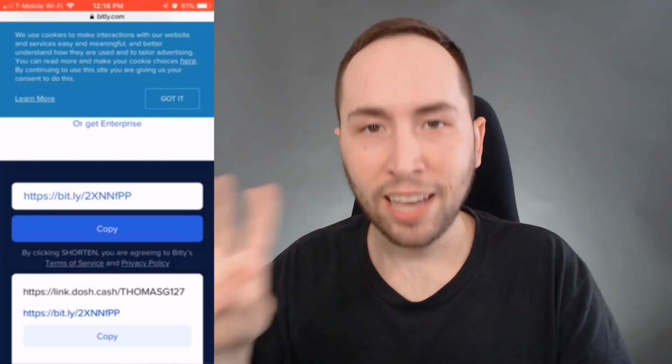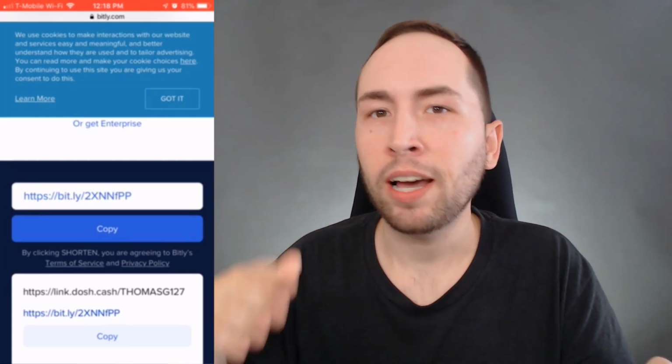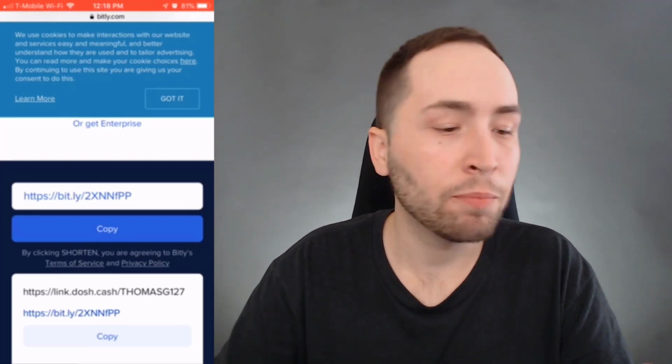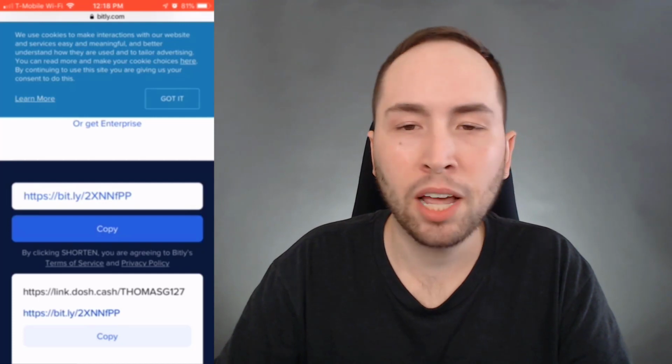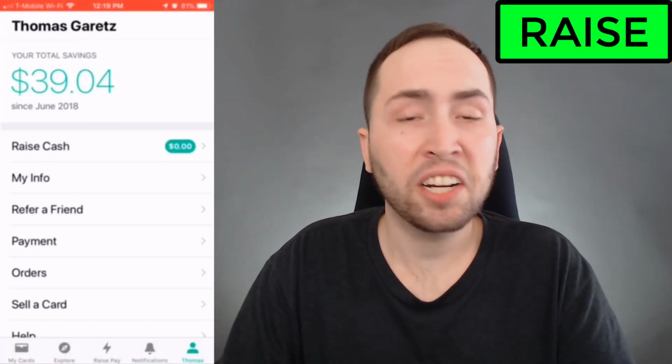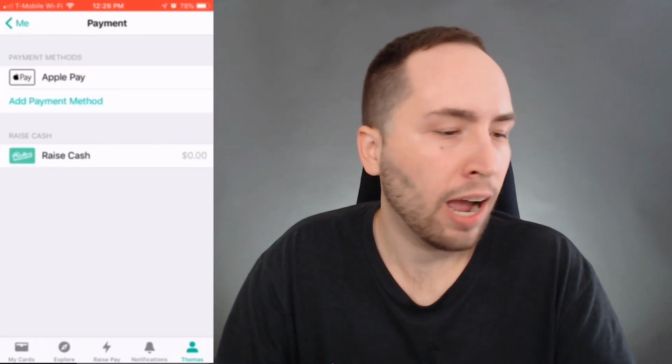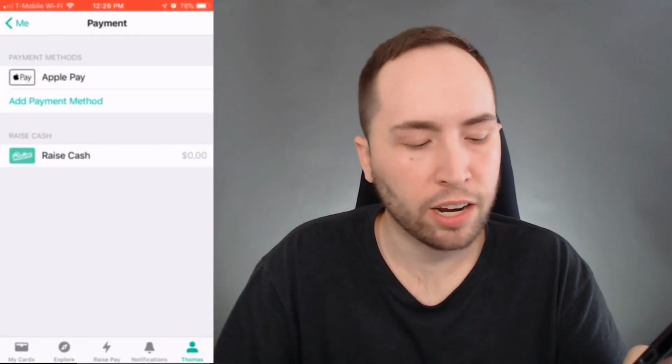But the second one, this is my favorite one out of all of them. This app has saved me a decent amount of money. I use a couple like this. So with this one, I've saved $39. And how it works is you put your card on there. Your Apple Pay is what I use, but you can put a credit card on there.